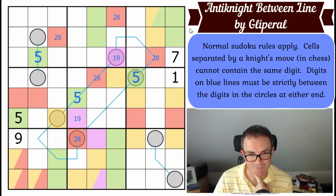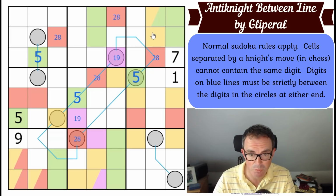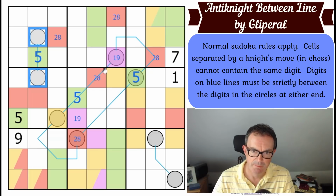Okay. Do we have to do more between line logic then? That's possible actually, because there's probably more we can do here. What can we think about? This one has become useless. Once you get the 5 in the middle, there's no constraint on the outsides basically. If this is, well, this is 5. If this is 1, that's 2. Those are 3 and 4.